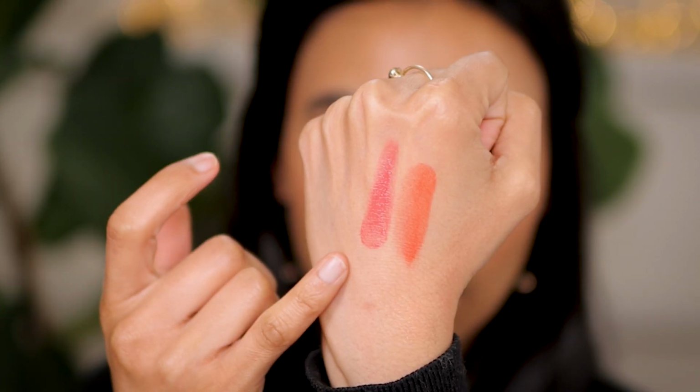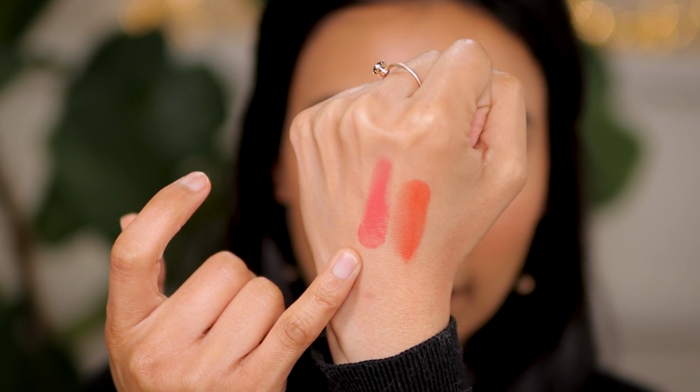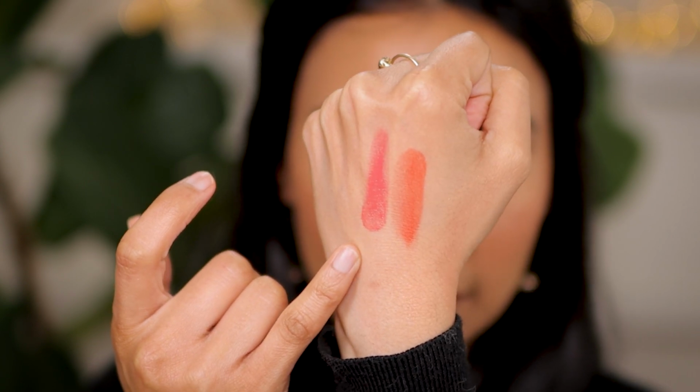I haven't really tested out the dewy versions as much. I did apply them to my cheeks the other day and they're beautiful. So in the dewy versions, I picked up two shades. One is Bee Sting, and let me just apply that. So you can see right here is the shade Bee Sting, which is a beautiful pink, sort of like an everyday flush of pink type of color.